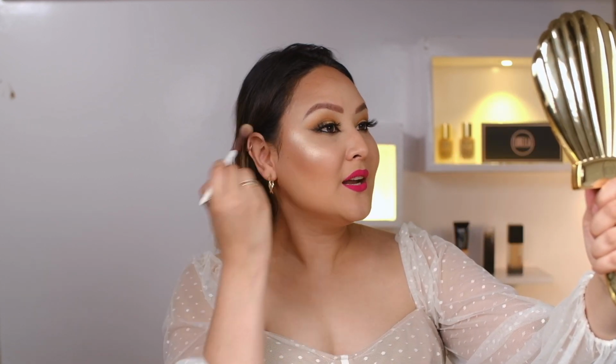And we are done. So you can definitely play this look with a really bold, bright lip like this, or you can definitely wear something very subtle and neutral. Let me show you.